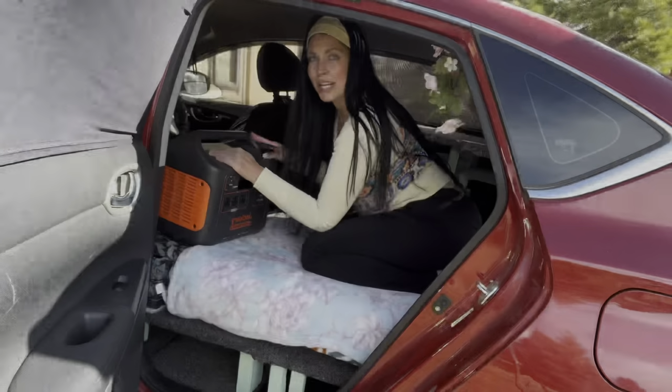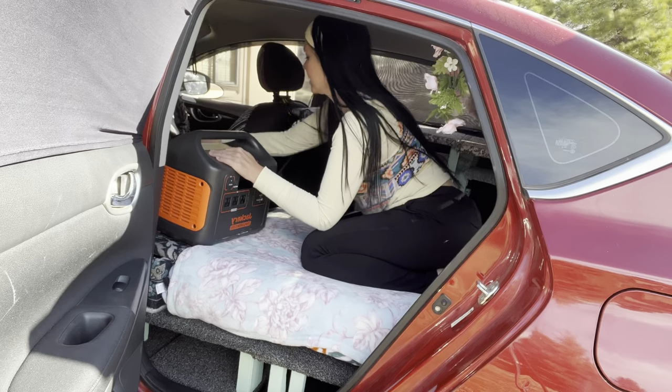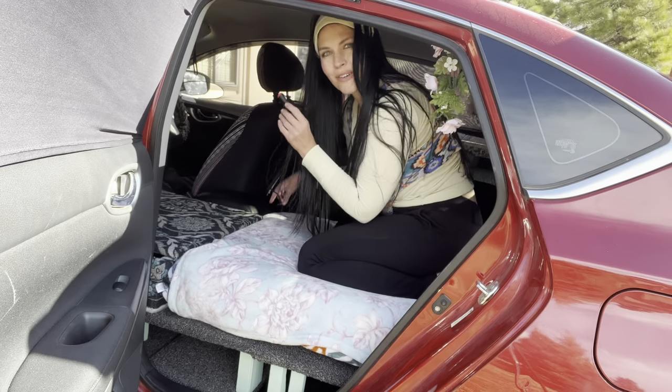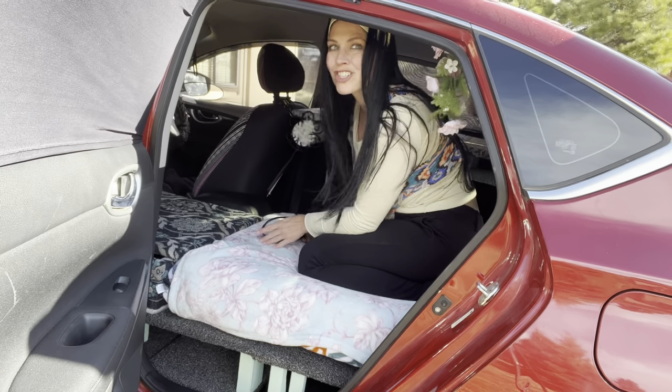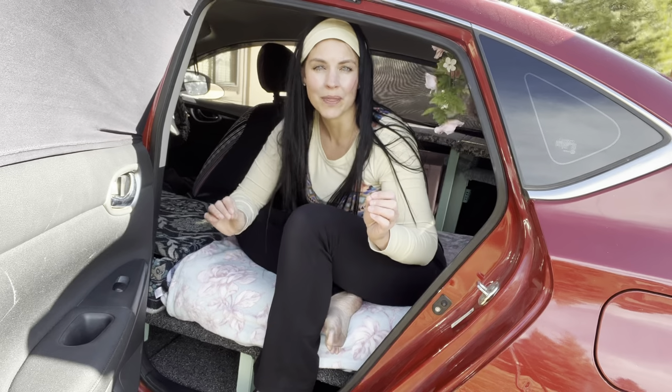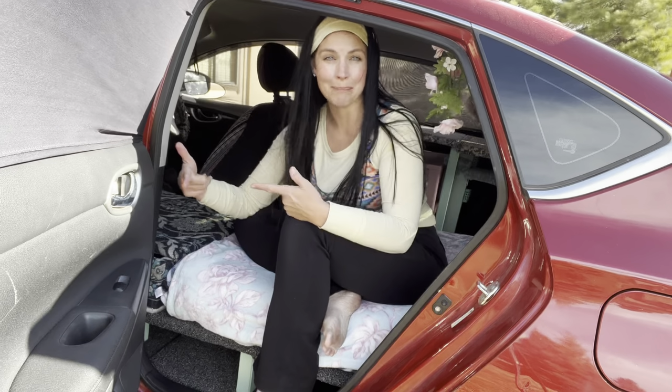Let's get the Jackery next. Gotta make sure that the 12 volt isn't gonna get crushed with this heavy Jackery. And the 12 volt can reach and plug in and start charging the fridge, but the fridge isn't in here yet. I am so careful with that Jackery because I once threw out my back moving it.